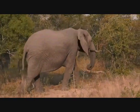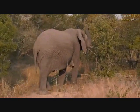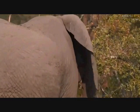And she's taking, oh, she didn't like that. I thought she was taking that grass with her. Apparently she didn't enjoy it.